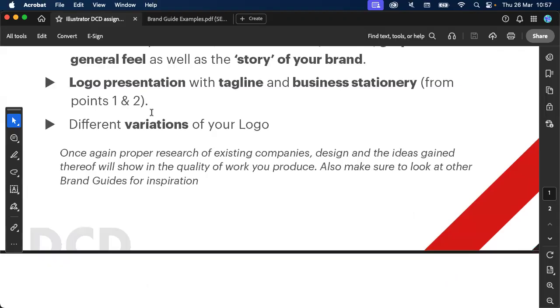variations of your logos. If you want to include variations on how it should be used, maybe you've got a black and white version, or if you want to maybe include how it shouldn't be used, like it shouldn't be at this particular size, it shouldn't be in this particular color. That part there is up to you. So that's what we mean by variations.